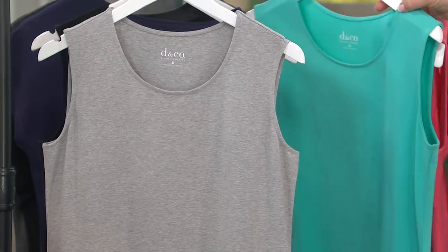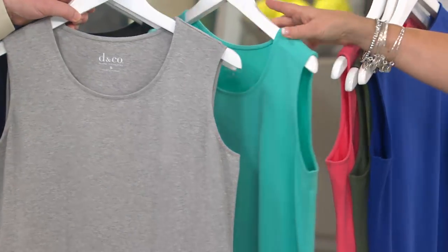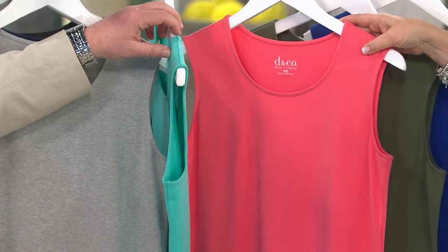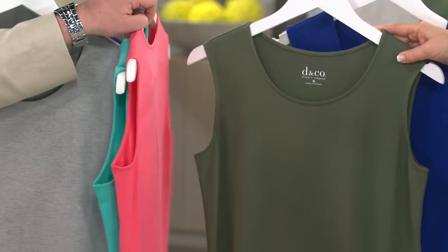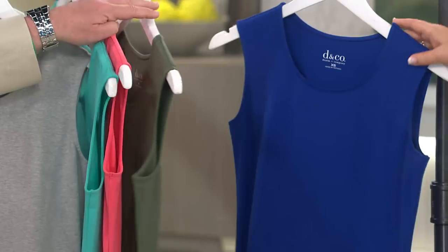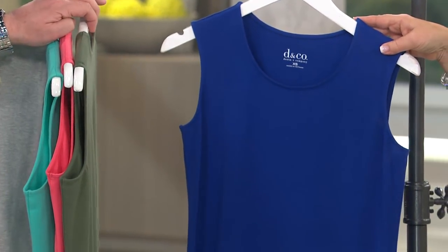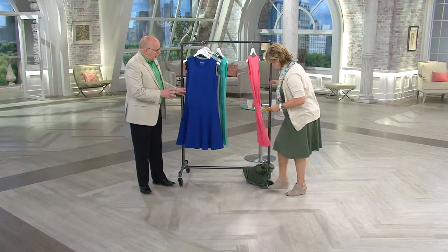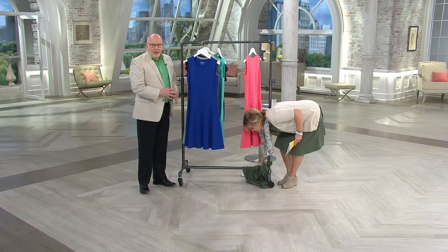We also have it for you in our true turquoise. This is the one I was wearing in the blog, which is our warm coral. The one I have on right now is dark olive. And then we also have it for you in that beautiful lapis blue. Let's show the blue one, Gary. Okay. And take me on a little tour of that. So, like Carolyn said, it's very, very slimming.